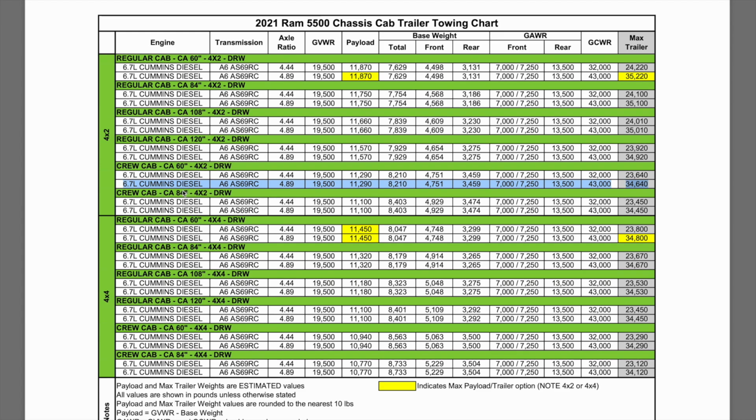As far as the cab to axle, this is going to be the 60-inch. There is an 84-inch available with the crew cab. Now as far as the gross axle rating up front, it is going to be 7,250 pounds since you have the upgraded front axle or heavy duty front axle. And 13,500 pounds is going to be the rear. So this truck can tow basically 34,640 pounds. This is going to be the towing capacity for that 84-inch cab to axle length. So just keep that in mind too.